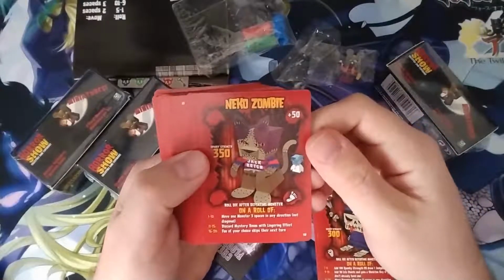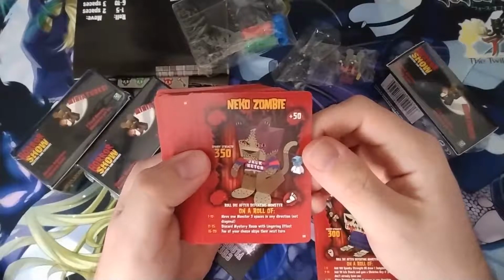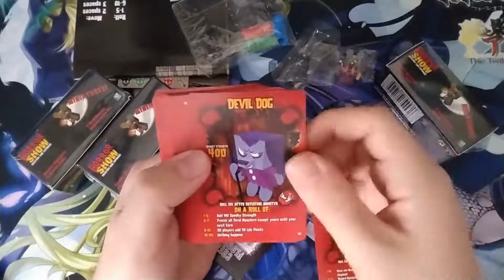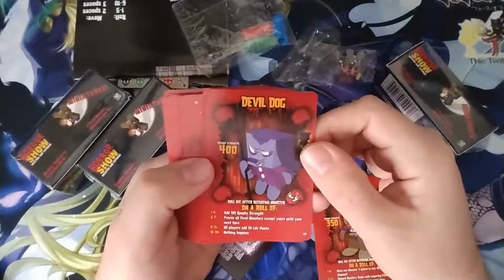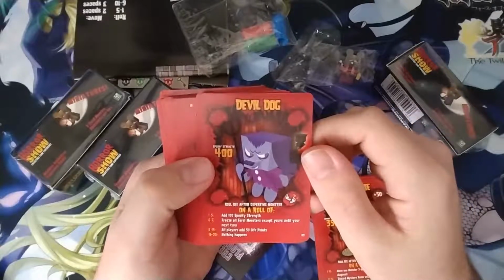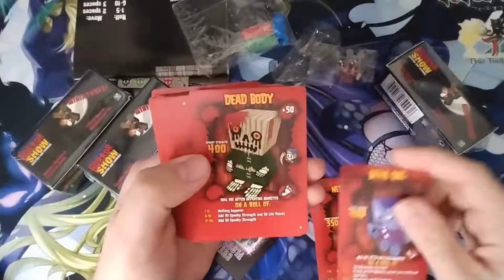Nico Zombie. 1 through 10, move 1 monster 3 spaces in any direction, not diagonal. 11 through 15, discard mystery room with lingering effect. 16 through 20, foe of your choice skips their next turn. Devil Dog. 1 through 5, add 100 spooky strength. 6 through 7, freeze all feral monsters except yours until your next turn. 8 through 15, all players add 50 life points, and 16 through 20, nothing happens.